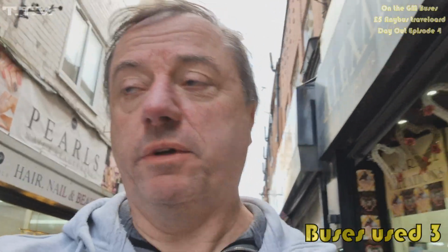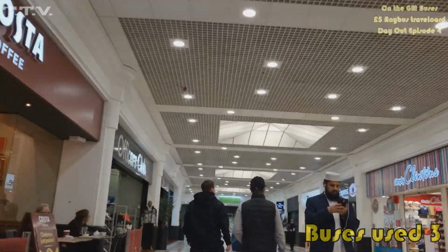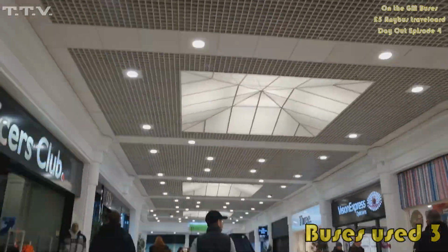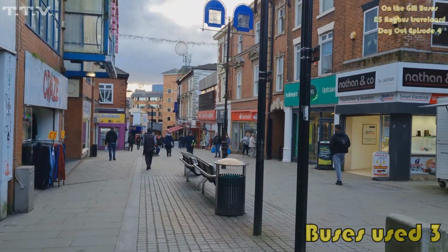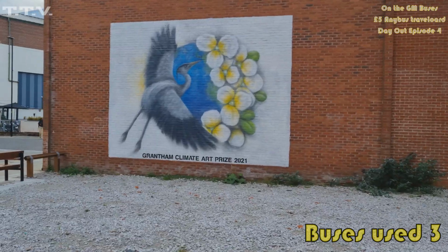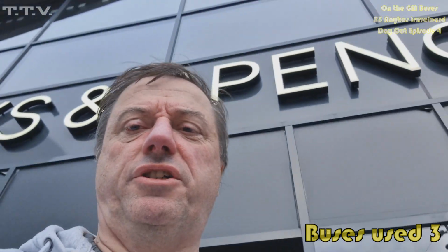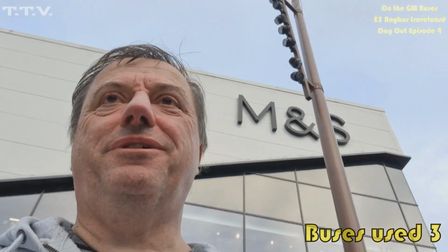It's a nice little walkway with a lot of independent shops in it, which is always good to see. I like independent shops, mainly because I'm one. Well, I'm not a shop, but you know what I mean. Shopping centre. The town centre somewhat unspoilt. Interesting. I do like big Marks and Spencers because they always have nice toilets. It's a highlight of my visit to Rochdale.